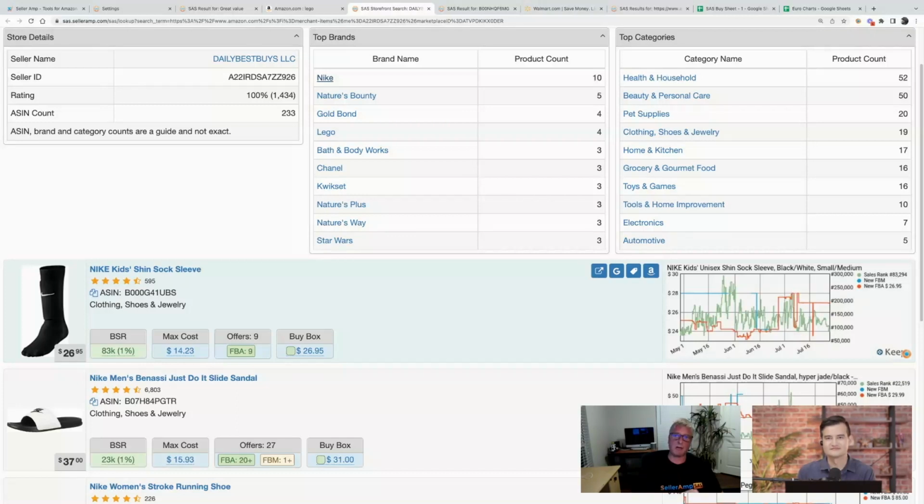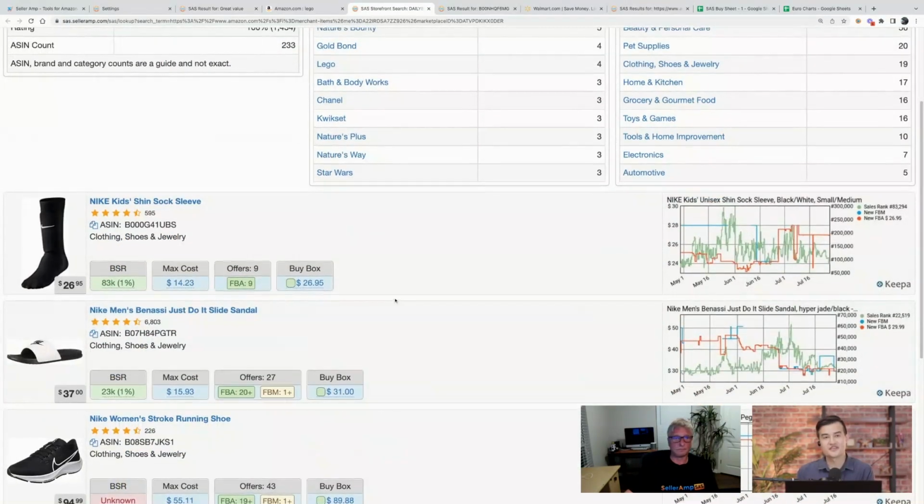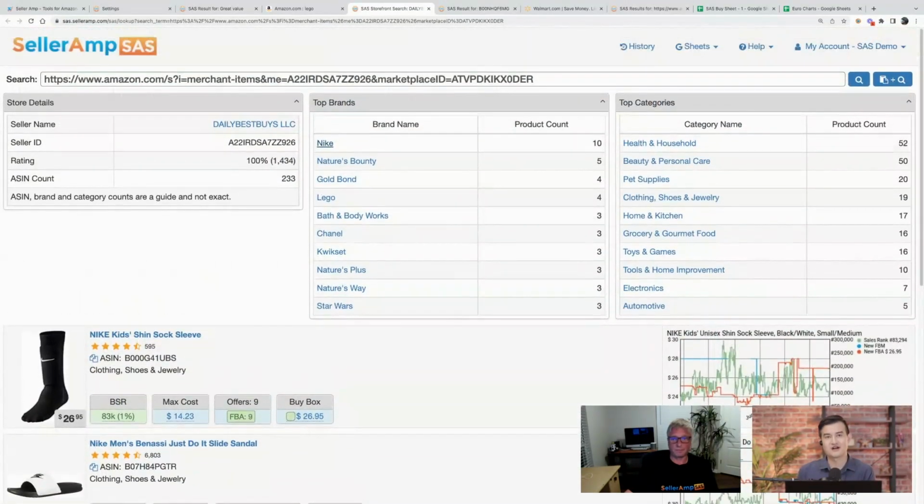So then you can see products that have been bought from Walmart or Target to help you source products based on what another seller is already selling. Yeah, you could go to their store, scan all of their products, and see how profitable their products are. You could also see where to get them as well.